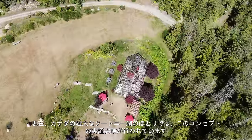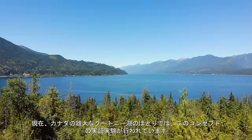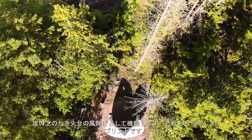Now, this proof of concept sits on the edge of the majestic Kootenay Lake in Canada. It acts as a wind barrier for a cliffside fire pit. Also 3D printed, of course.